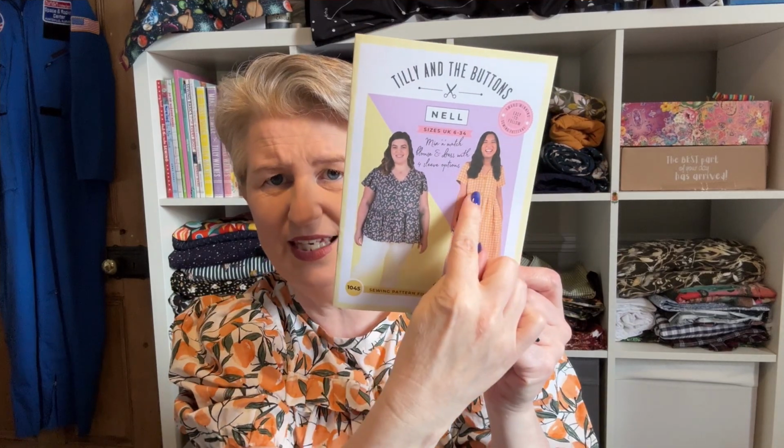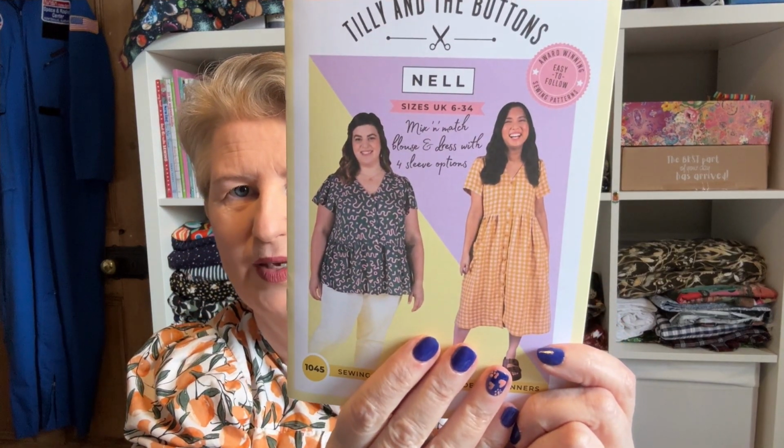And I want to make this version here. So I want to make the midi length with the v-neck, and then it's got buttons all the way down the front. Don't know whether you can see. So it's a lovely, lovely pattern. And I'll just read you what the pattern says about it.